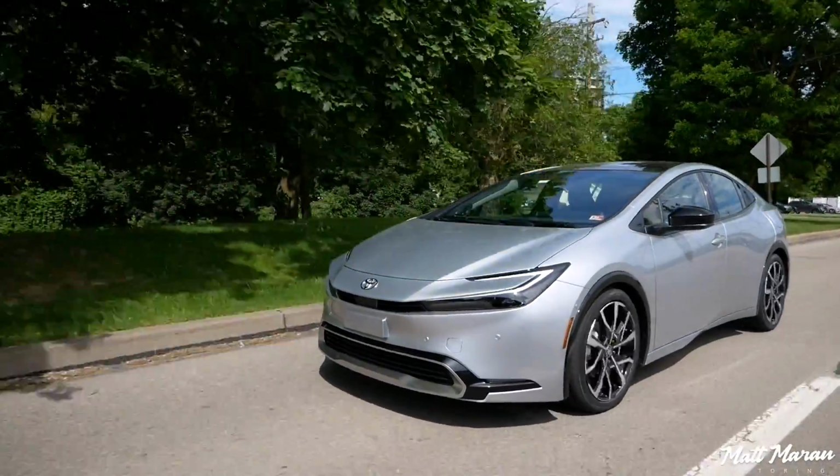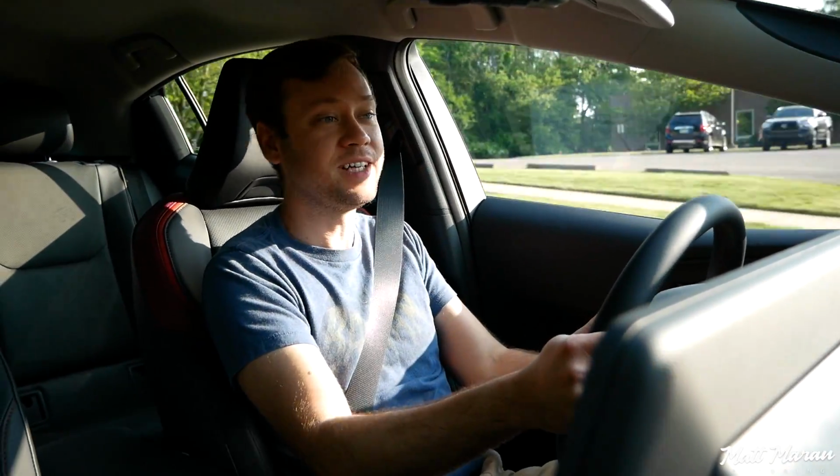100%. If I wanted something that got good fuel efficiency, or wanted something with some electric range and that best of both worlds thing, and if this car fit what I needed in life right now, 100% I would go for it. I really, really love it, and I would own one in a heartbeat.